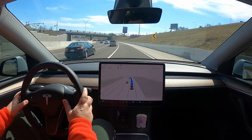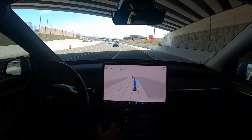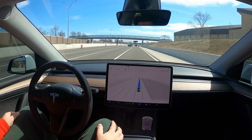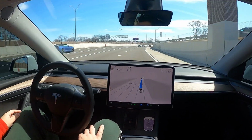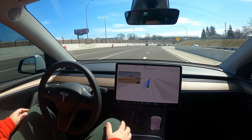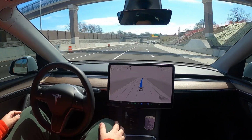Now, I don't know if I still have the setting on from yesterday. Yeah, so it was on chill, but minimal lane changes was off. I had that on last night. Let's see how much of a difference it's going to be. All right, cool. Changing lanes to follow route. Let's boost this up to 70, which it's probably going to catch the speed limit sign again and put me down to 60.